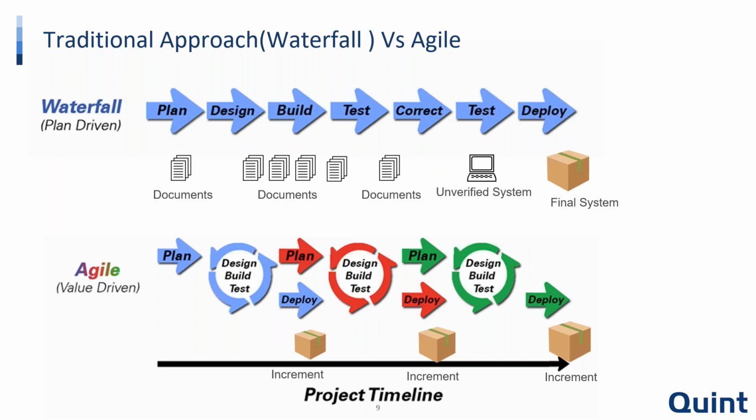So life before Agile. In most of the organizations still who do not use Agile as a project management methodology, both in software or in case of IT services, typically people mostly follow waterfall. So as you can see on the screen out here, waterfall basically is where we used to do things in step form.